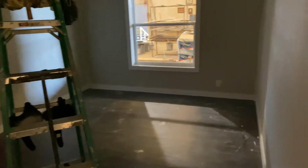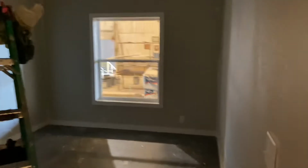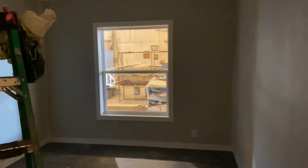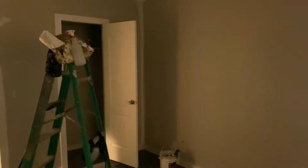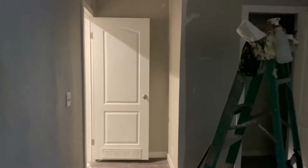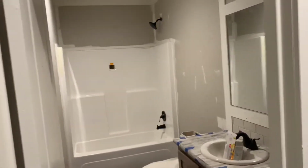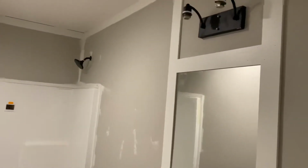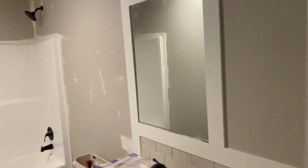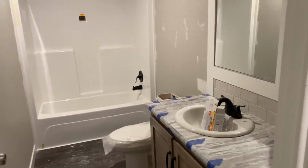So these folks went with no carpet in the house. The home comes with 8.5 flat ceilings. One-piece tub shower.